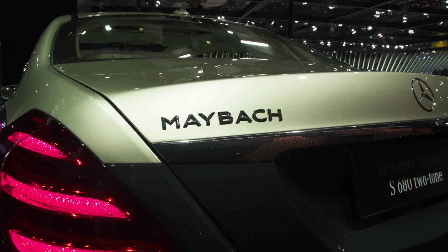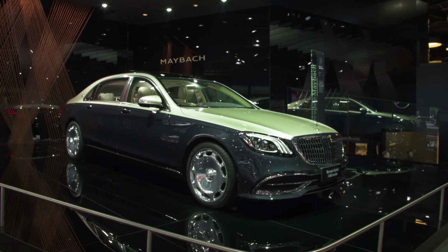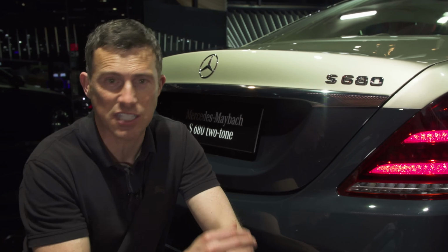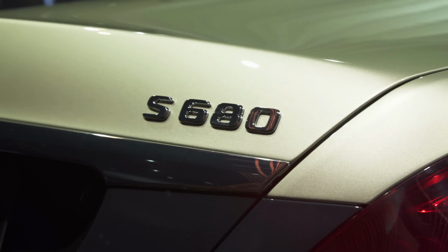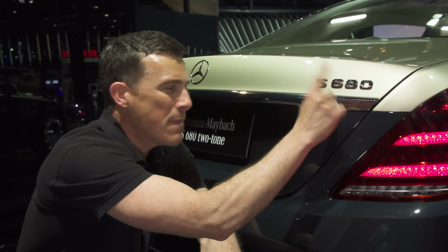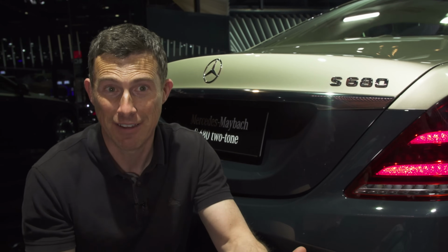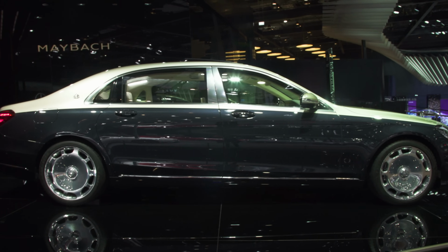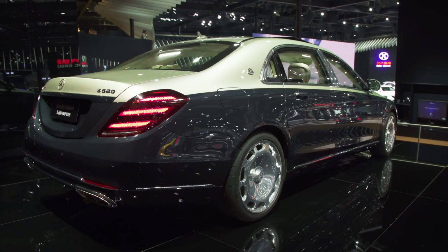Now in China, they often change the name of a car for various reasons. For instance, this in Europe would be called the Mercedes-Maybach S650, but here they've called it the S680. The reason being that the number 8 means rich in Chinese. That's a good thing. If you've got this kind of car, you want people to think you're rich. Well, they clearly will do if you're driving around in this.